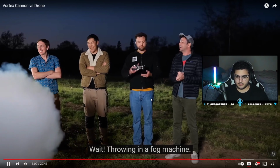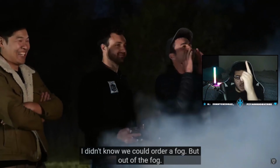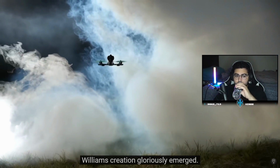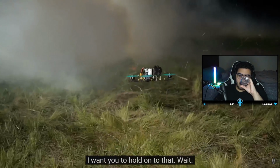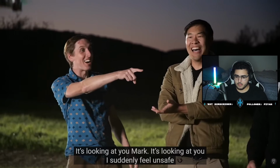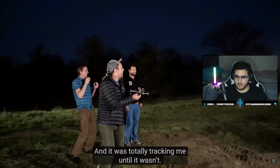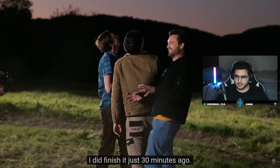A fog machine and special effects? I didn't know he could order a fog machine. But out of the fog, William's creation gloriously emerged. Sort of. I want you to hold on to that. Wait. And this was the point where I realized Will's drone had taken a sudden interest in what I was holding. It's looking at you, Mark! Run away, Mark, run away. And it was totally tracking me. Until it wasn't. I did finish it just 30 minutes ago.